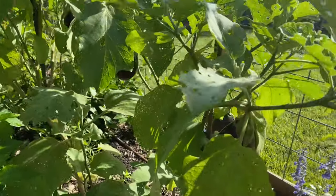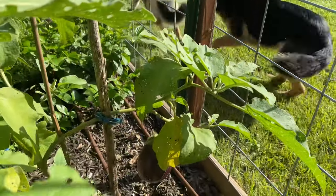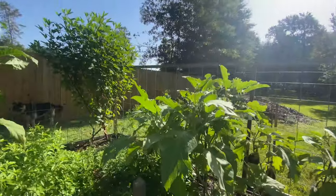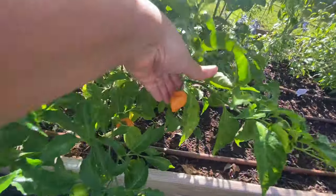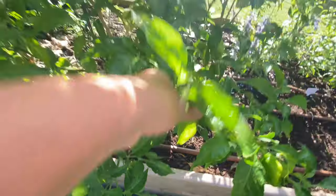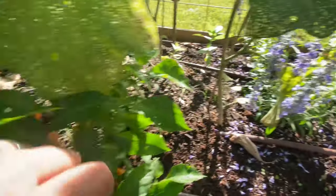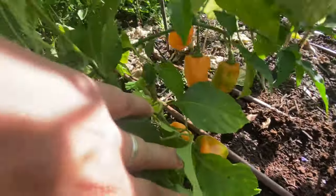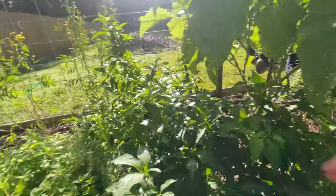Eggplants still have quite a few. And I have not picked that one from last week. I will pick that one. Also, habaneros. They're orange. Look at that. They're so orange. And I have so many. Look at that. Jalapenos, I do need to pick quite a bit.